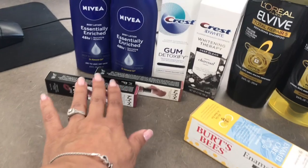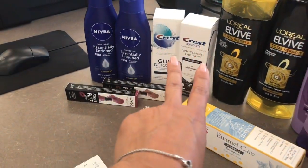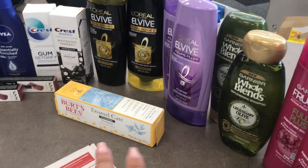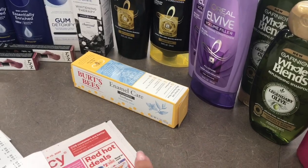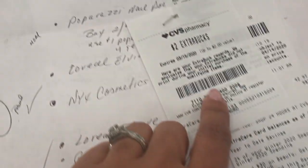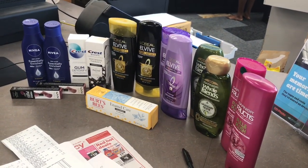So this came out to $11.98. I got back $10. I did the Nivea deal. I did the Crest Brilliance. I did the Spend 30, the 10. There's a $2.99 for the Burt's Bees, and I still left with $5 and $2, guys. So this is everything that I got over at CVS.